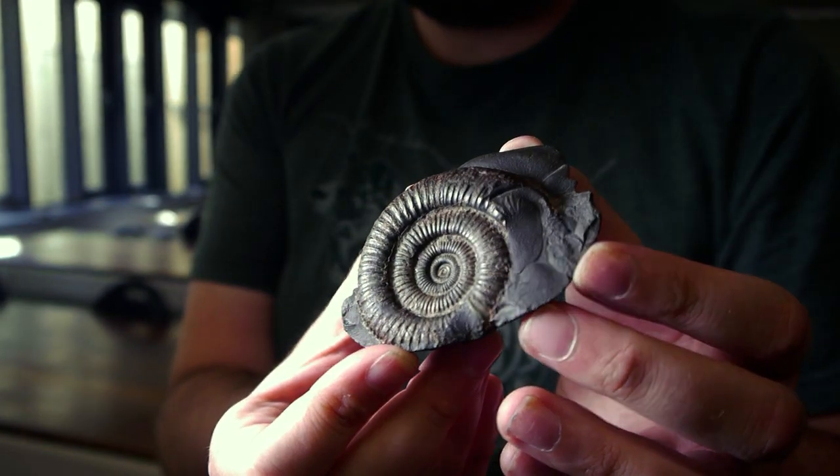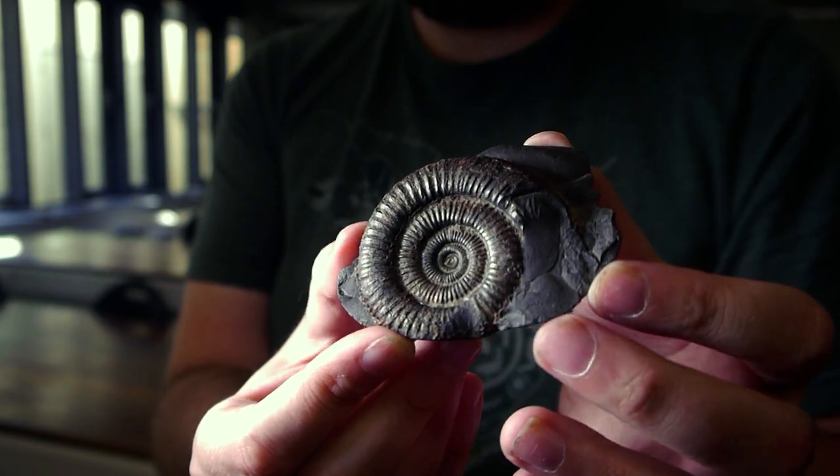Like many of you, I got into geology by finding fossils. I would go down to the beach near where I grew up and scour the rocks for treasures like this beautiful ammonite. But what actually are fossils? Let's find out.